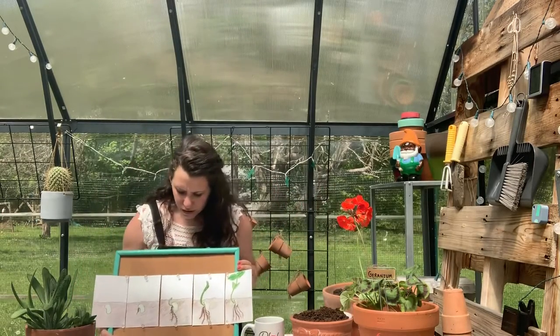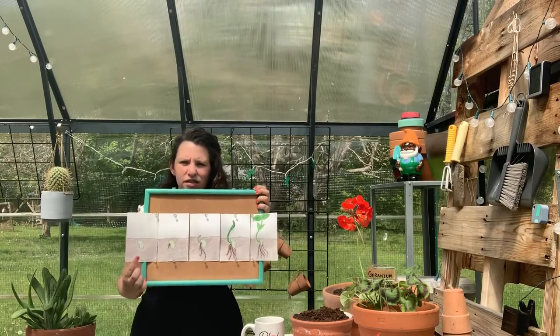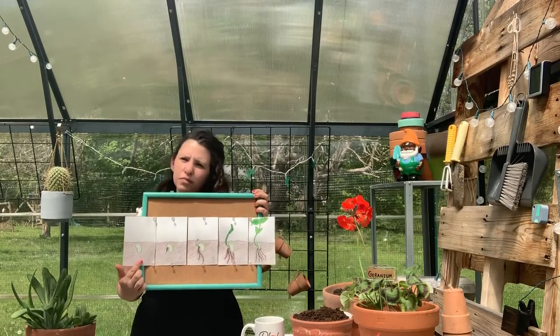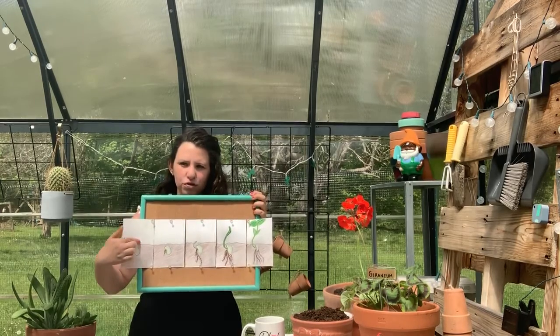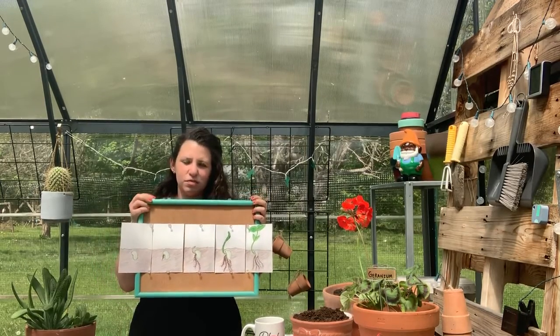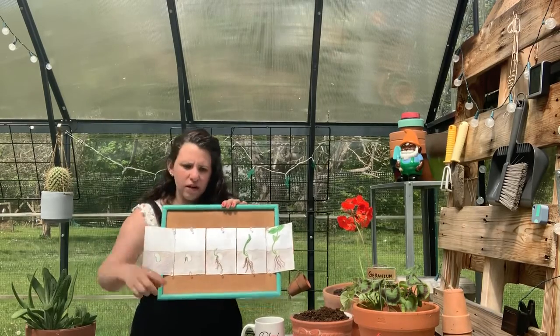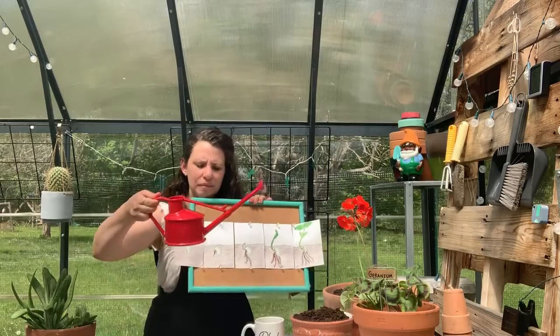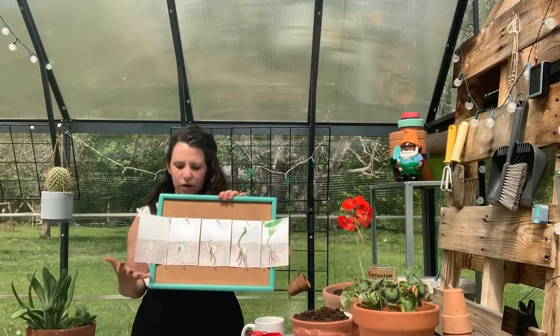Okay, so let's get to our graphics here. So we start with a seed. This one's kind of like a bean, and it gets planted in the soil, not too deep, because if you plant it too deep, it will have to travel through too much. We want to make it as easy as possible for the seed to grow. So we plant a seed and we give it some water, right? It needs a drink because that way the seed knows it's time to wake up and start growing.